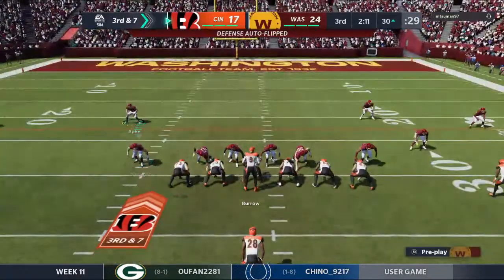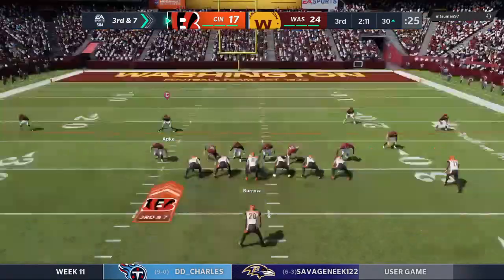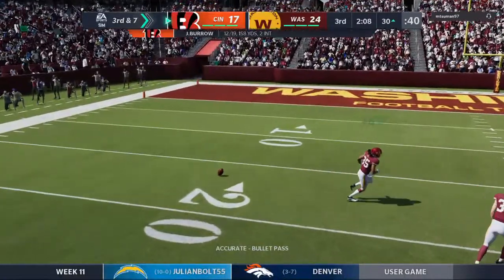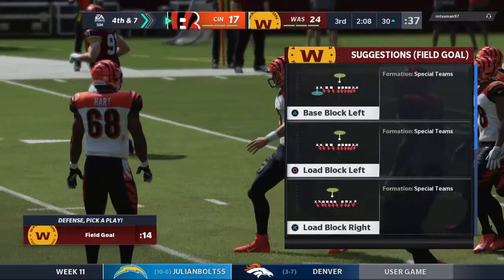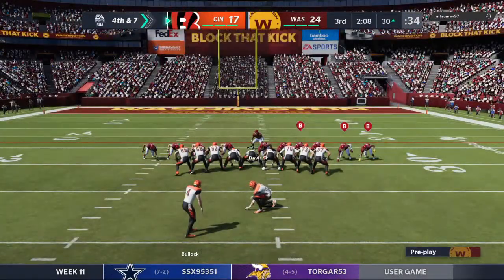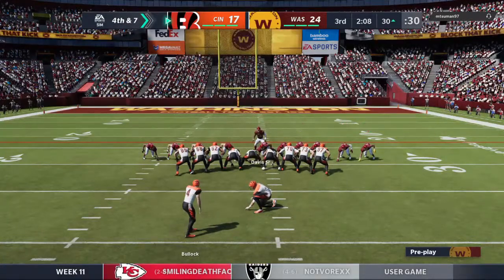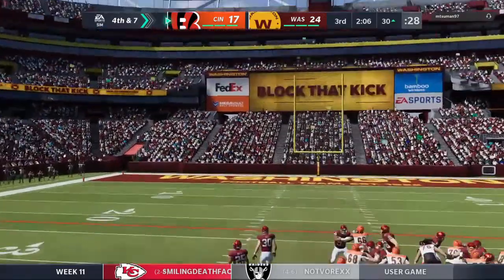Here's play number 7 on the drive. This is 3rd and 7. They're passing here. Joe Burrow. Strong coverage by Washington. And now 4th down. So many times when we talk about coverage, we're just about a defender running with a receiver, but a big part of it is understanding where the football is, finding it. In this case, when it arrived, it wasn't a surprise, and he was able to bat it away.